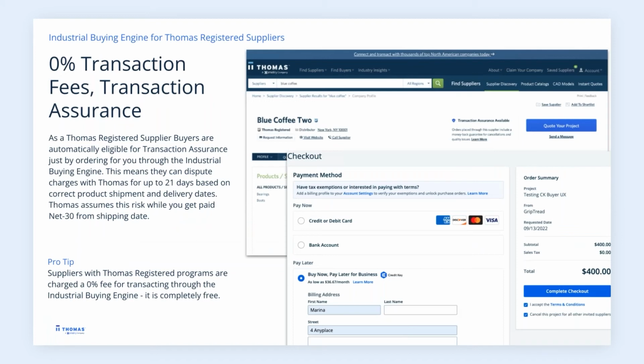Next, by stepping up to the Thomas Registered Supplier Program here, your transaction fees on Industrial Buying Engine drop to 0%. Yes. Transactions are completely free for you on the Industrial Buying Engine when you are in the Thomas Registered Program here going forward. What it also does is it offers transaction assurance to the buyers that want to transact with you here. What it means is they can dispute the charges with Thomas, not you, for up to 21 days after delivery based on maybe an incorrect shipment or a very late delivery date.